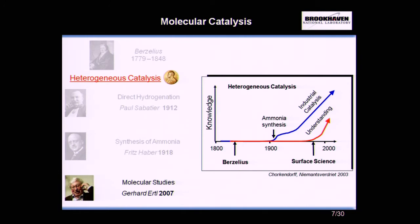One of the latest recognitions in the field was given to Gerhard Ertl for his pioneer work on molecular studies of catalysis. We can see that since the initial definition of catalysis by Berzelius in the 1800s, the field advanced slowly. And only with the introduction of the ammonia synthesis, it started to play an important role in industrial processes. Still, all along, the progress primarily came through trial and error.